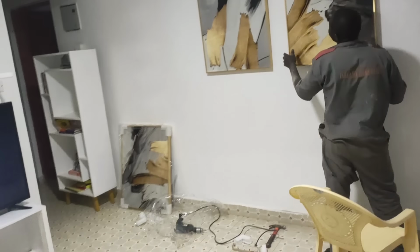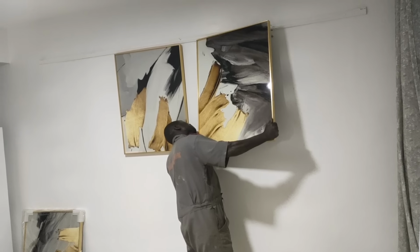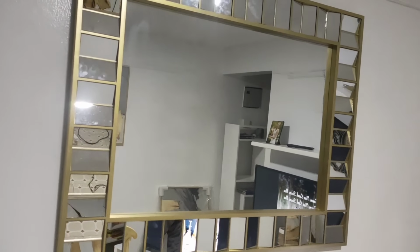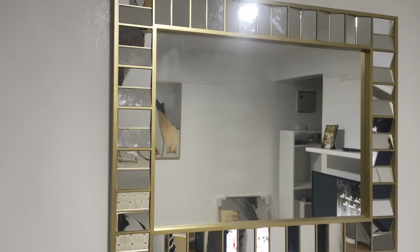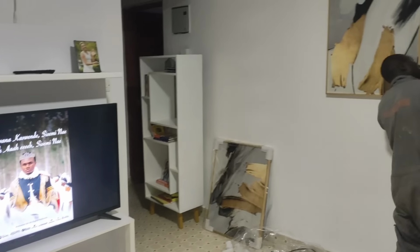So guys, the first mistake I made was to install the art before actually putting in the furniture to see how it would fit, because man, this was a waste. I ended up removing and rearranging everything, because I had to move the mirror from this side to the other side, because everything could not fit where it was supposed to be.